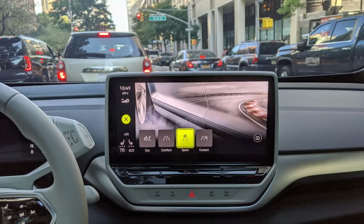The ID.4 has 4 driving modes: Eco, Comfort, Sport, and then there's a custom setting that can be configured. I used Sport mode for most of my drive, and unfortunately I can't comment on the efficiency because the gauge wasn't working. Remember, this was a prototype ID.4 that I drove, and I reset the miles per kilowatt hour gauge when I started, and shortly into my drive I noticed that it remained at 0.00 for the entire trip. So sorry about that. I really can't comment on efficiency, which I was really hoping I was going to be able to.